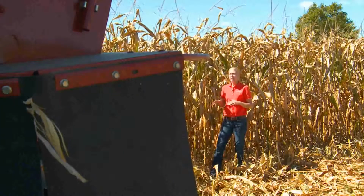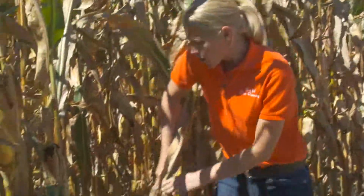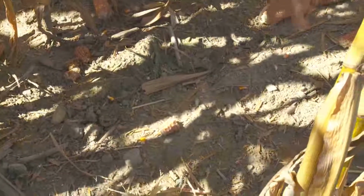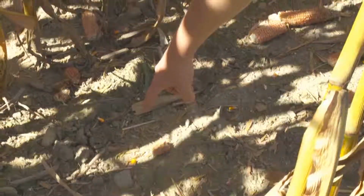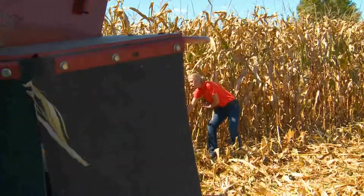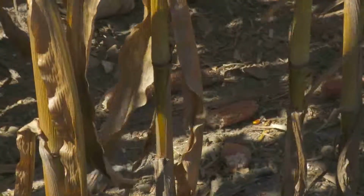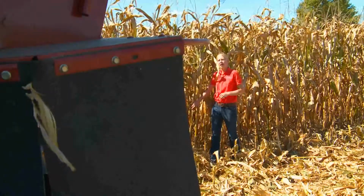The other part of the loss that we're concerned about is what's actually coming out of the back of the combine. To check that in the field, what we want to do is come along, stop, get out, and come into the rows that are adjacent to where we just ran and take a look at the amount of kernels that are being thrown off to the side. We know that this didn't come from the head, that this is actually what came out of the back of the combine. So we'll see what kind of loss we're getting there, and then again we can make adjustments to the combine to try to reduce the amount that we're losing out of the back end here.